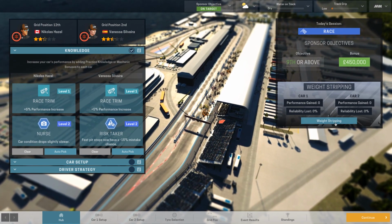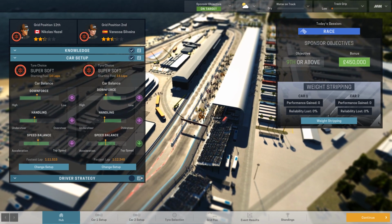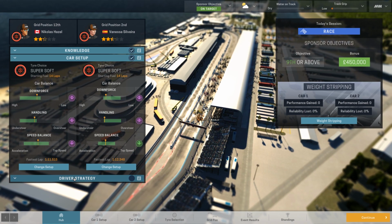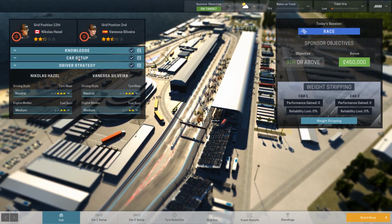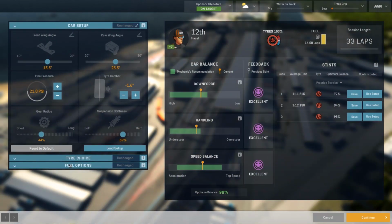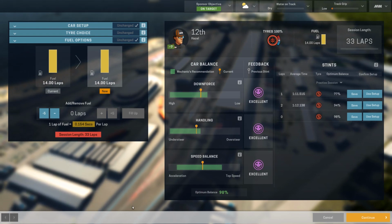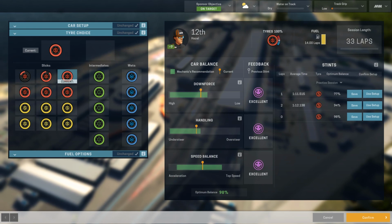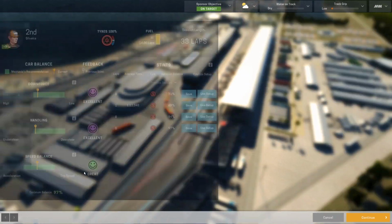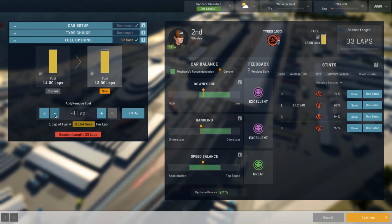I'm not going to touch weight stripping in this first race. I'm not going to touch it honestly until my confidence in the parts that we've got has solidified a little. Right now then, hold on. Do we want to do anything with fuel? Starting fuel 14 laps. See, you're already mucking with something that is best left alone. Leave that alone, and then with Vanessa, we shall go with a slightly reduced fuel amount.